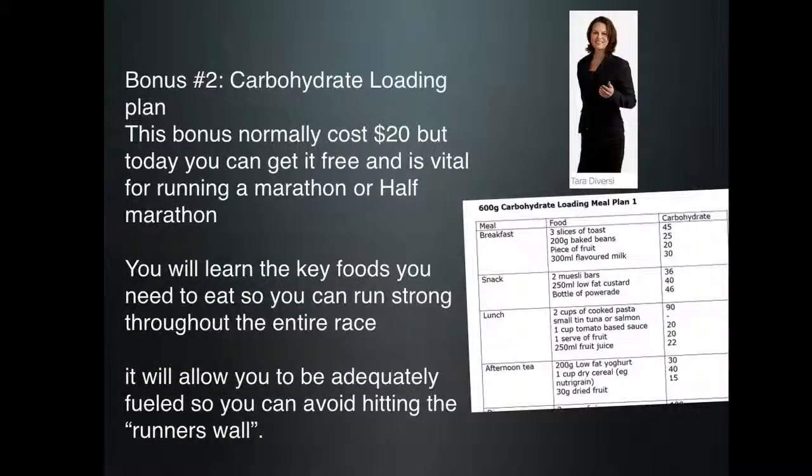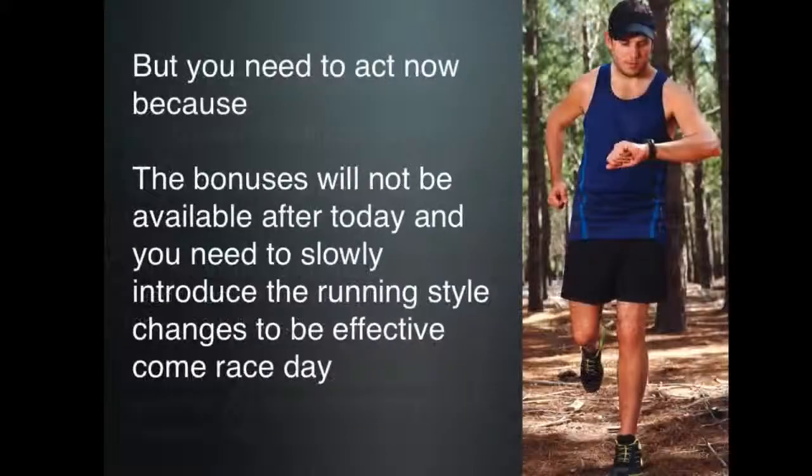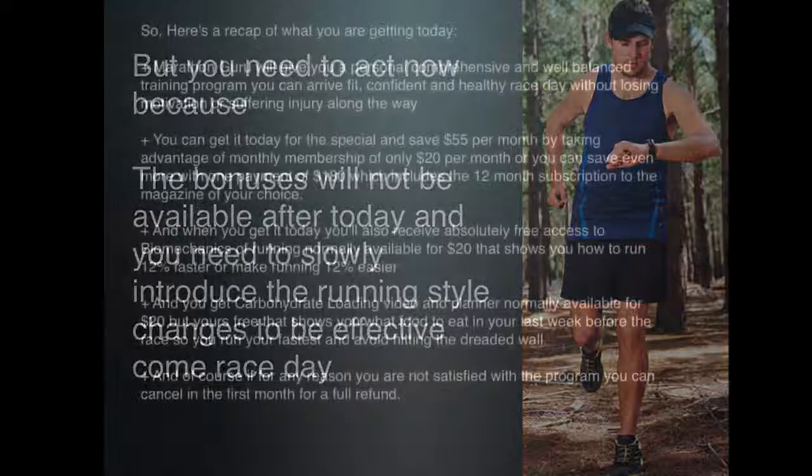Bonus number 2 is the carbohydrate loading plan. This bonus normally costs $20, but today you can get it for free and it is a vital part of running a marathon or half marathon. You'll learn the key foods you need to eat so you can feel strong throughout the entire race, and it will allow you to be adequately fueled so you avoid hitting the runner's wall. But you need to act now, because the bonuses will not be available after today, and you need to slowly introduce your running style changes to be effective come race day.